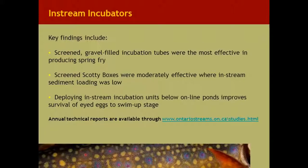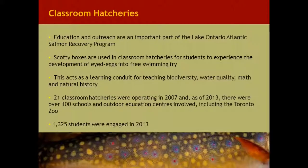If you're interested in learning more about this, you can go directly to the Ontario Streams website, and they've got a page there entitled Studies, and you can download all of the technical reports of the past 5 years. Those reports go into a lot more detail than what I've just covered off here.